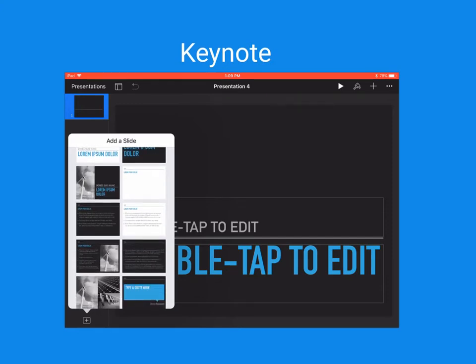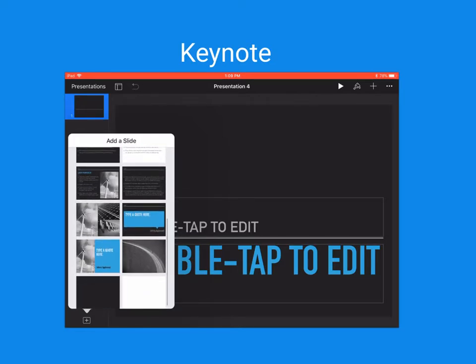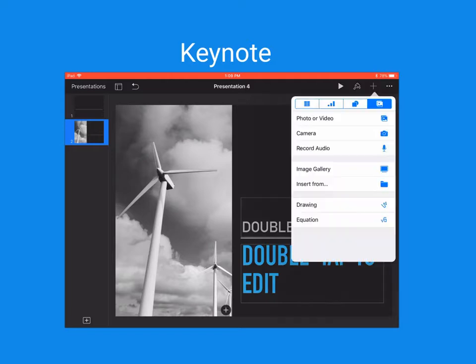Again, with Keynote, they give you so many more options as far as how to make things look. So many things that I think are just really easy to manipulate. So I'm going to choose one here. If I come over here on the top right corner, I see the plus. That's where I have the ability to add all the items that I want.